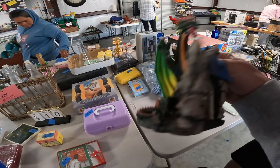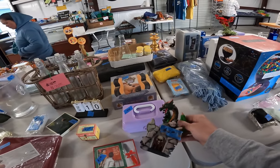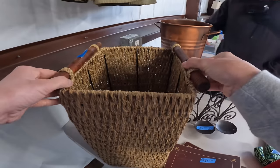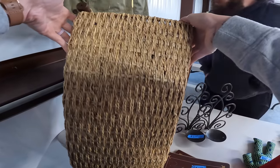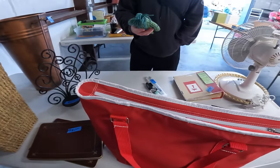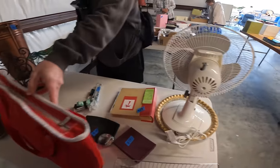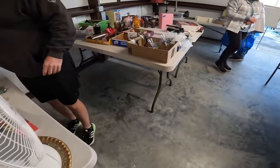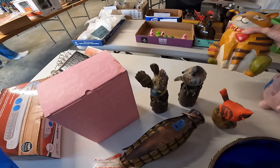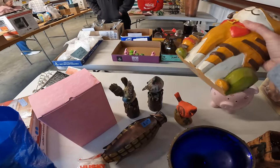Wow. I'll bring those chairs to your house later. Okay. Thank you. Oh, is that a dragon? It's only $2. Whoa. It's a good look at dragon. $10 for that thing. There's another one of those dolls. I'm gonna end up knocking stuff over with this. Look at this thing. Man, he's so cute.